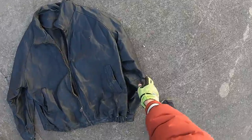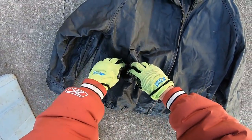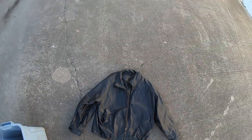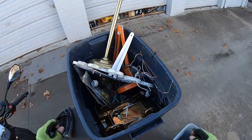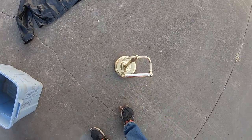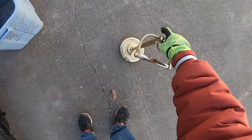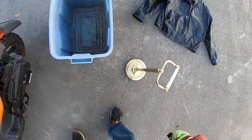Still nice looking. It's got a good look to it. It's kind of beat up, I guess. Anyways, I'll give it a chance, I suppose. Nice little brass, let's see what the, hey, oh, that's a bathroom tissue holder. I didn't even realize what that was till just now. It's all brass though, it's nice.